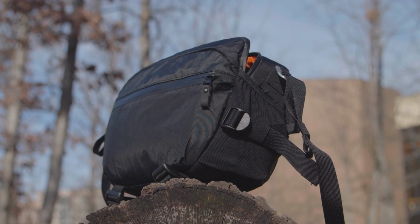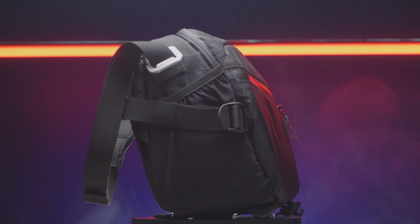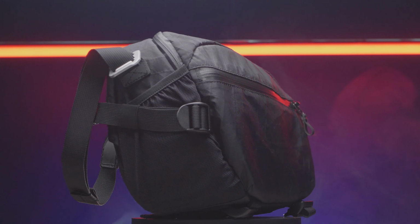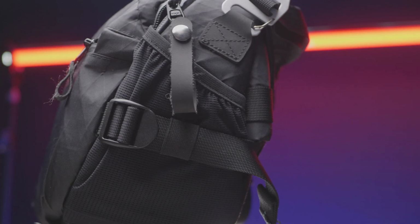So when the guys hit me up and said that they wanted to send me a sleeker, smaller bag, more for travel and just getting out and about and doing some run and gun shooting, I was pretty excited. Now, as far as what you guys have seen so far from the bag: sleek, weatherproof, plenty of storage. I'm going to talk about exactly what I was able to fit in here. I don't want to talk about what they tell you can fit.